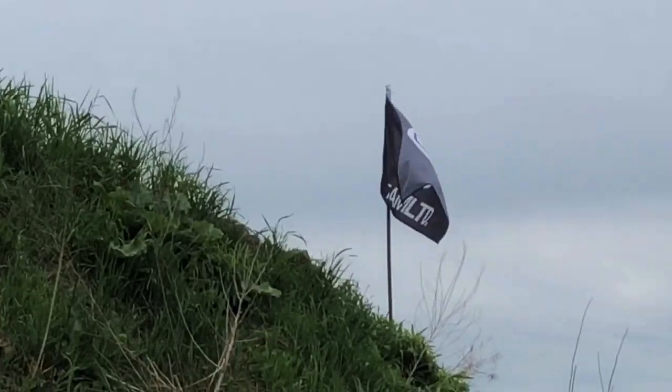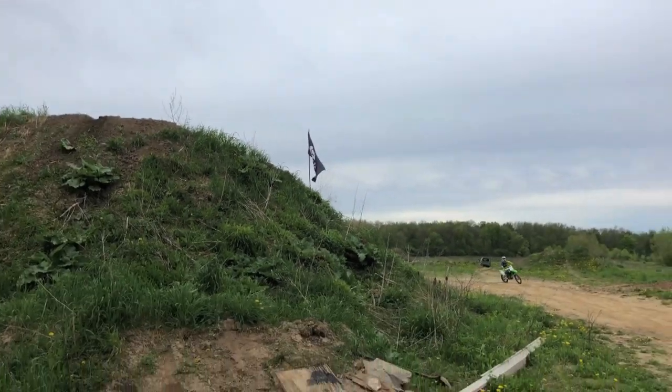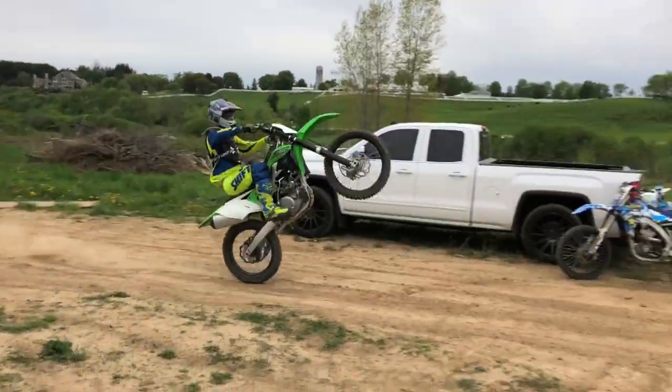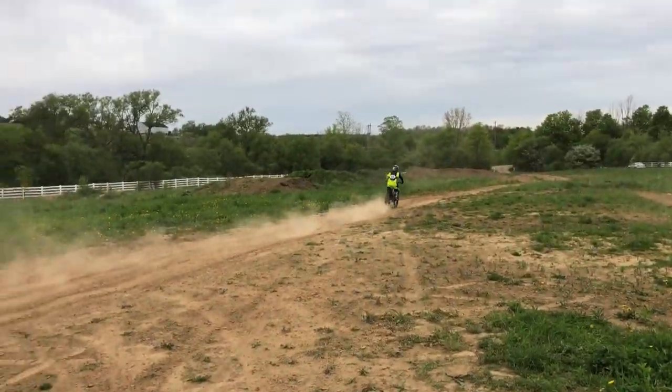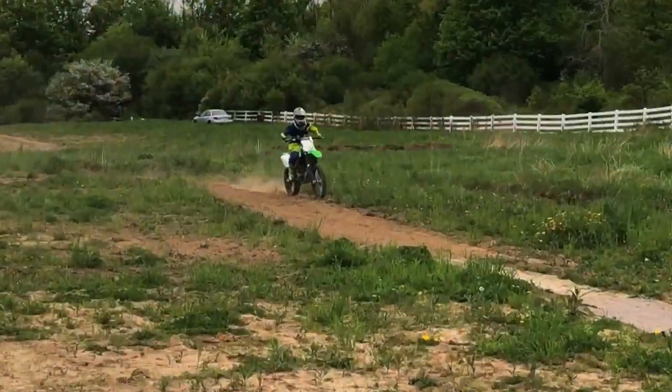Oh yeah. Flying the flag over there. Hopefully no one impales himself on it. Wheelies on wheelies. Our burnout patch. How do you guys like our burnouts? We've been trying to burn out everything.